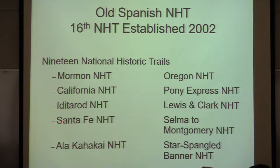Santa Fe Trail has a lot to do with the Spanish Trail, because it's the trail that goes from the center of the United States down to Santa Fe, and then from Santa Fe it goes south. And I didn't list any of those. There's a couple of the National Historic Trails that go south into Mexico, and then the Old Spanish Trail comes west into Utah. The northern route, these here, Mormon, California, Oregon, Pony Express, those four are featured all together in Wyoming.